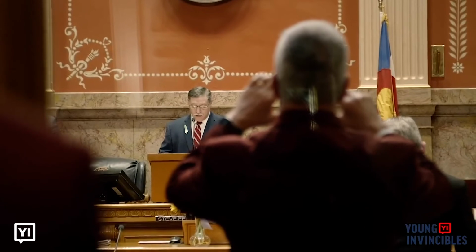So the main attraction on the third floor are actually the galleries. This is a place where you as the public can come sit and watch all the exciting decision making that's happening on each of the floors, either the House or the Senate. Let's come check it out.